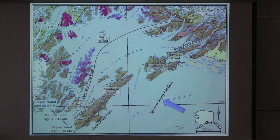And they're oriented perpendicular to Yakutat plate motion. They are part of the Orca group, which is a marine flysch and part of a series of accretionary packages that were accreted onto southern Alaska here. The depositional age for Montague and Hinchinbrook Islands, or of the Orca group sandstone here, is about 35 million years.